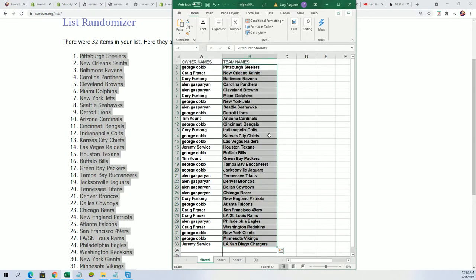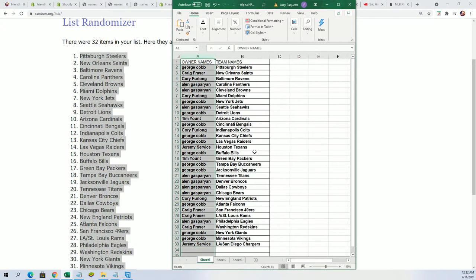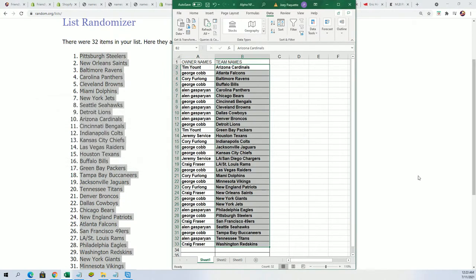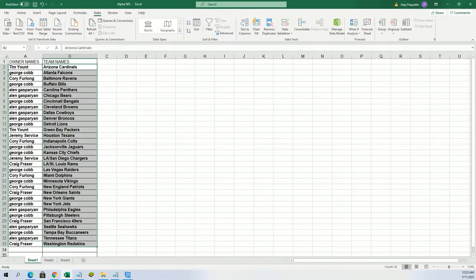Right, now you can see your team in the break. Good luck with the Jacksonville Jaguars, George. And maybe we'll pull a Trevor Lawrence out of here. Good luck with the Steelers as well. You got some great teams in there, George. Really good teams. We're going to put this in alphabetical order by team name. And let's get to the rip.